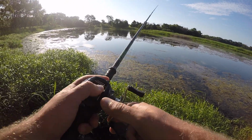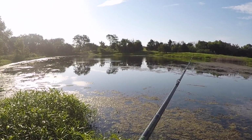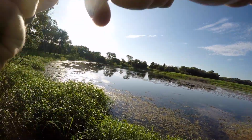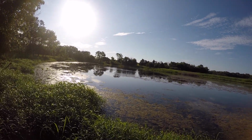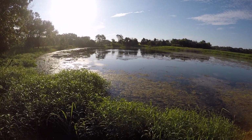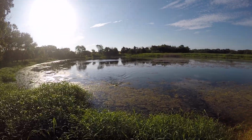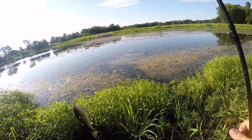Oh yeah. First cast. First cast. And we got him. Get through the grass. Oh yeah. That's why you put on the big braid. Oh, that's why you get the good braid. Oh yeah. Look at that big old grass bass. Get up here, beautiful.